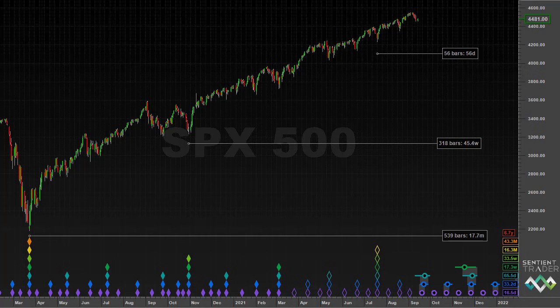Let's first of all remind ourselves about the bigger picture, which is, of course, that a very big and important cycle trough formed in March of 2020. According to this analysis, which is the analysis that we have been tracking for many months in this particular instrument, that is a trough of 54-month magnitude. And you can see the 40-week cycle trough according to this particular analysis.